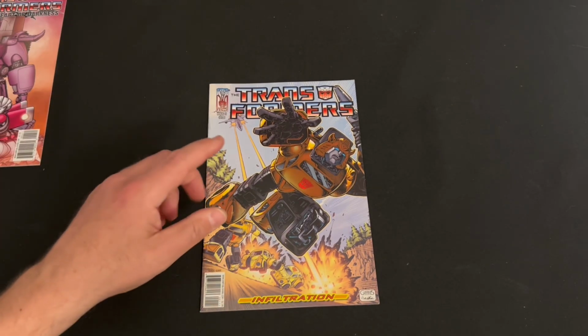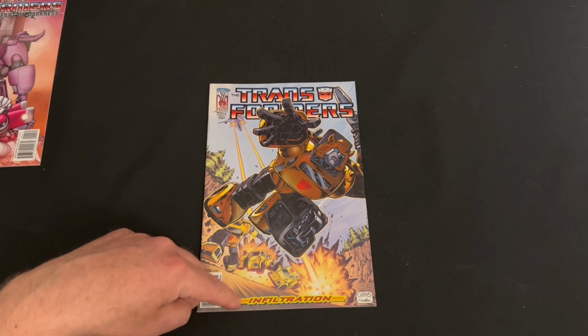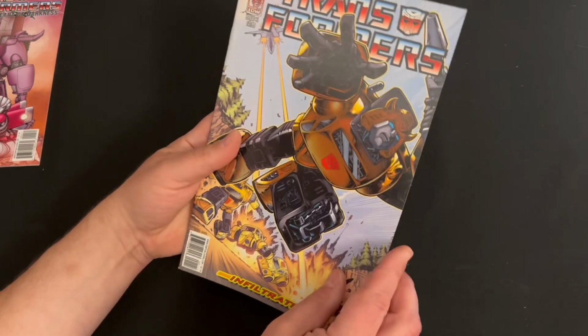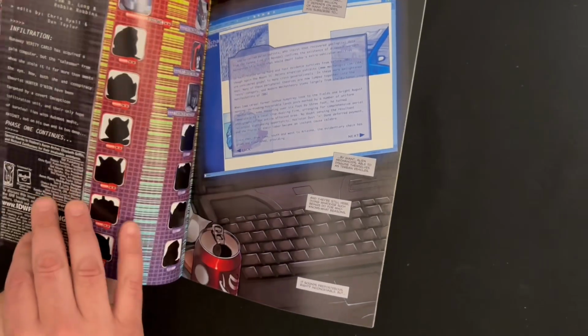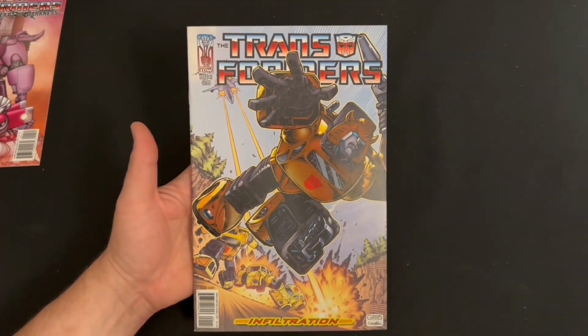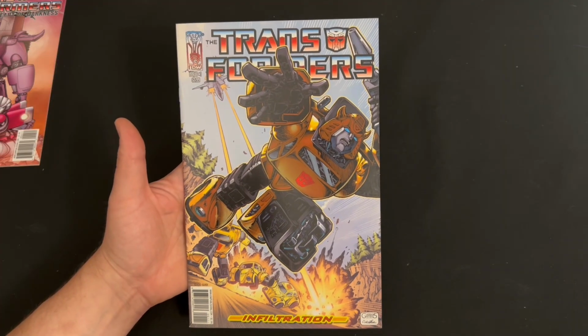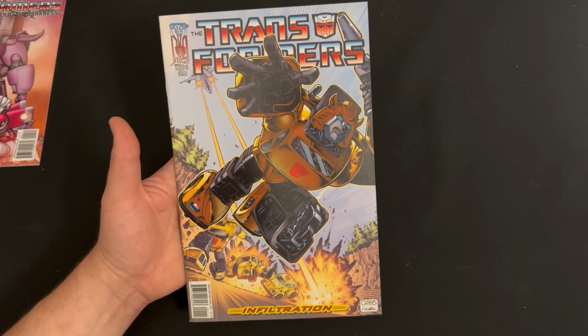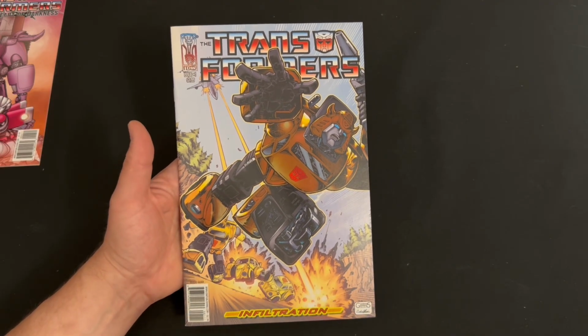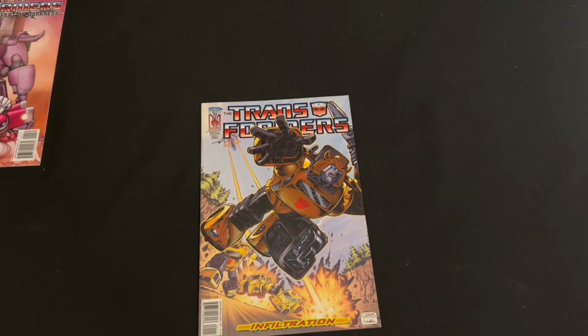This is Infiltration, one of the first limited series that IDW did when they had the license. Oh, and let's check the year on this one. This will tell us about when they started. This is 2006, so right in the mid 2000s is when IDW started publishing Transformers comics. I think this is the A cover. I'm not 100% sure, but it's one of the variants that I didn't have, so I grabbed that one.